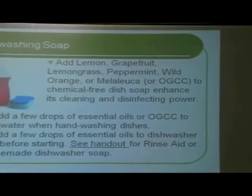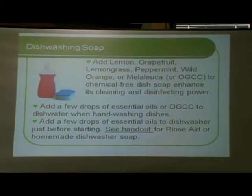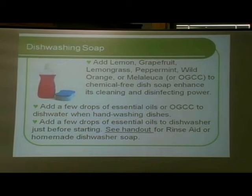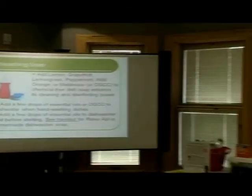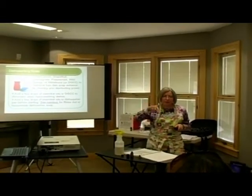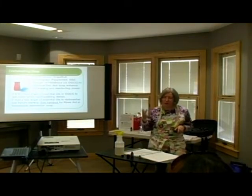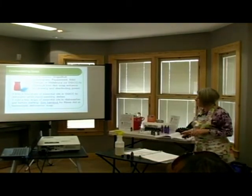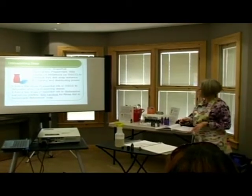You can make your own dishwashing soap here, lemon, grapefruit, lemongrass, or you can use this too, okay? You can use it if you're just washing dishes. I wouldn't recommend putting this stuff in the dishwasher because it's too soapy, okay, so there are too many bubbles. But you can use essential oils for your dishwasher, okay?